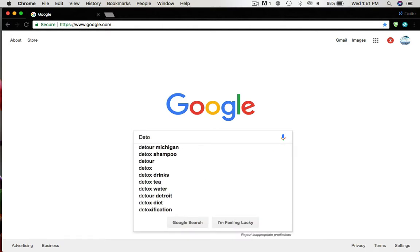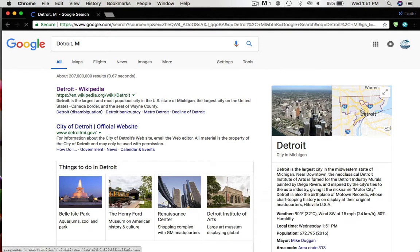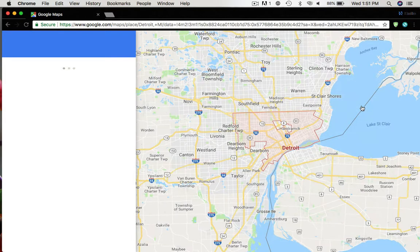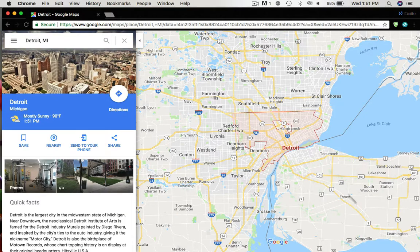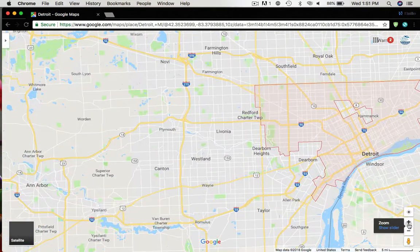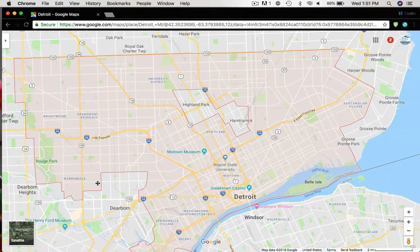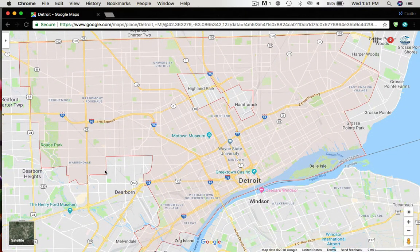We're just going to use Google, and just use the map section. So here's Detroit, highlighted in red. I'm going to zoom in a little bit. I'm going to shoot another video specifically on Detroit, but for this video, I really just want to do a really quick overview on the city and the surrounding areas.